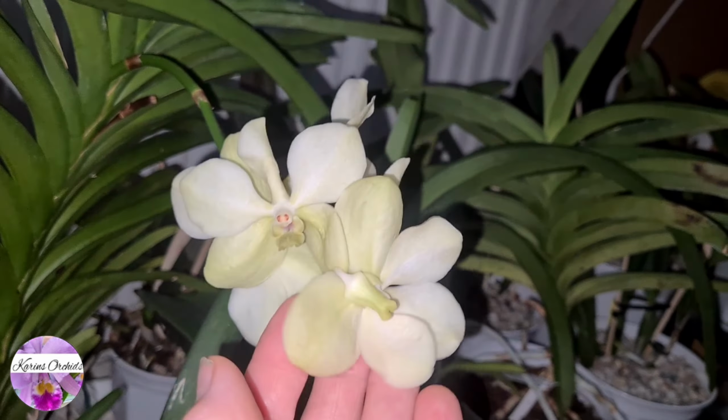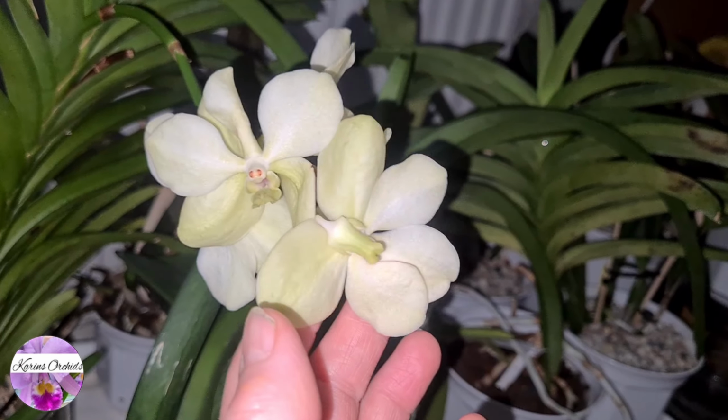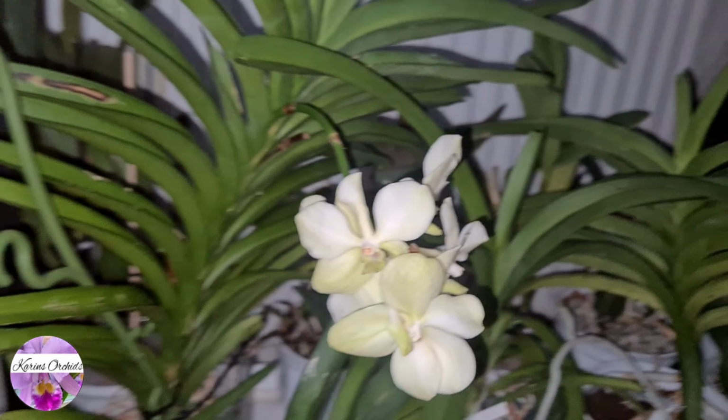So it's been out for a few days only. They get wider and paler with time. Comes out a bit greenish. Yeah, she's getting large, this Vanda.